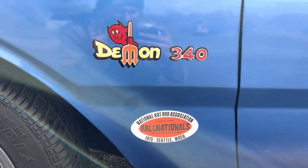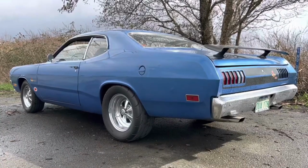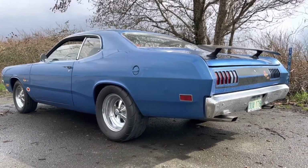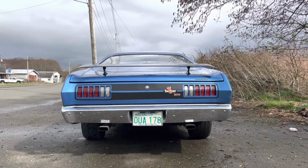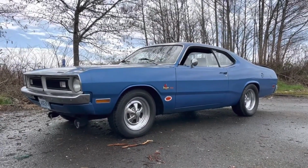Small, scrappy, a cartoon devil on the fender. Dodge didn't push it hard. Just 10,098 made, lost to flashier Challengers. This Demon's tale of audible fury deserves a reboot, a lightweight Mopar screaming past the pack.